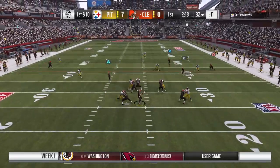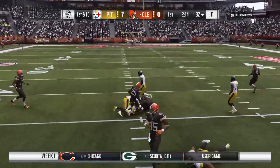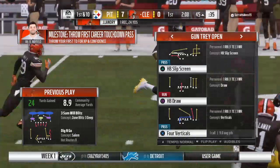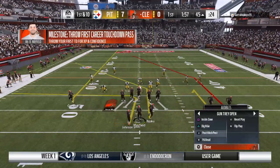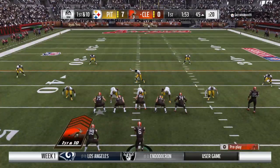A first down throw for Mayfield. Over the middle and into the hands of his receiver, Landry. And he'll be taken down, but not before he gets into enemy territory. That one goes for 24 yards. Operating out of Steeler territory now. Here's 1st and 10 at the 45-yard line.